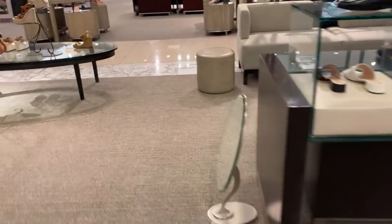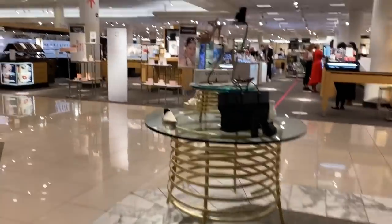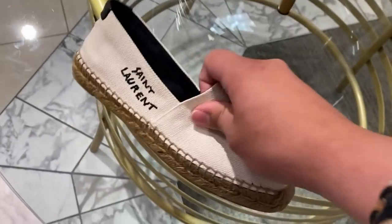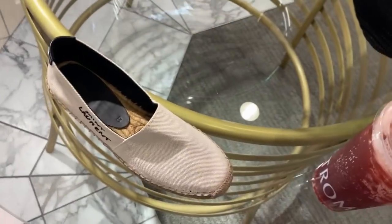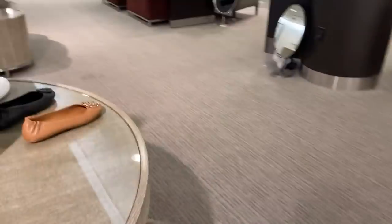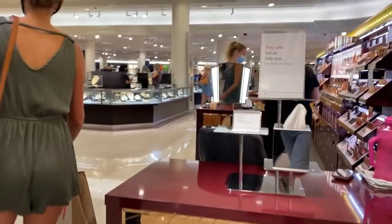Because they're like matte. But I like coming here a lot better than Neiman's, because I feel more welcomed here, you know what I mean? And they have all these Saint Laurent. These espadrilles are gorgeous. $345. For me, I ruined espadrilles really easily in the past. I also really like these snakeskins. I saw one of my friends have those, and I literally complimented her so much on them because they look absolutely stunning.